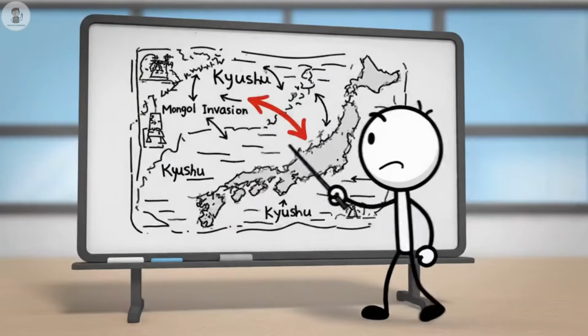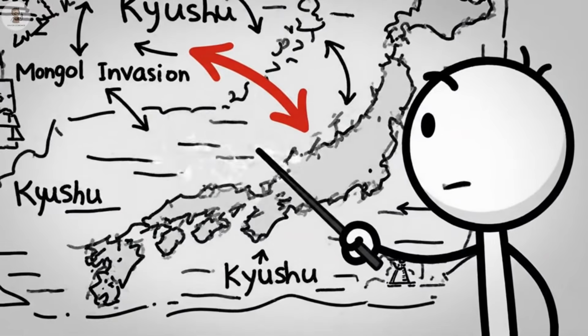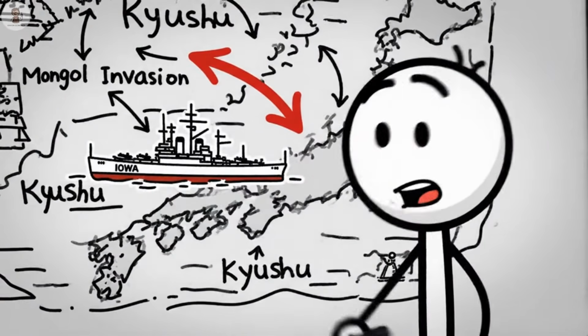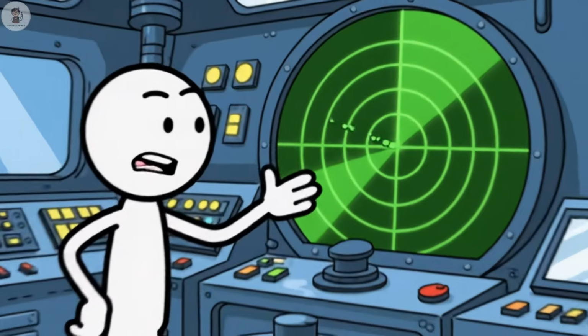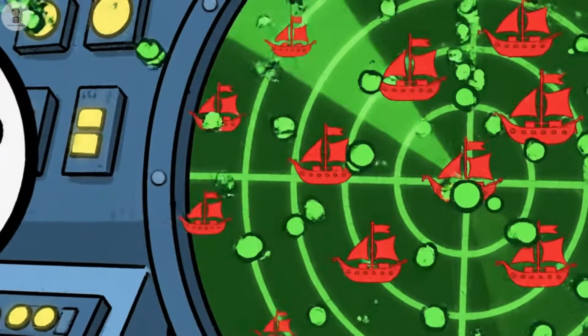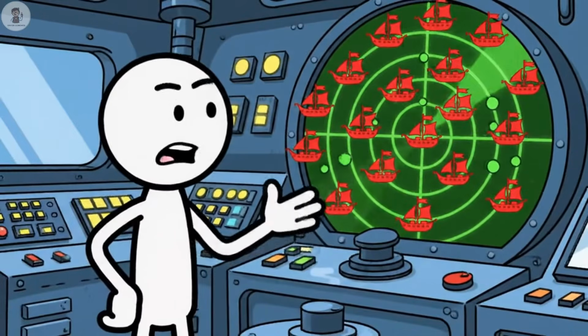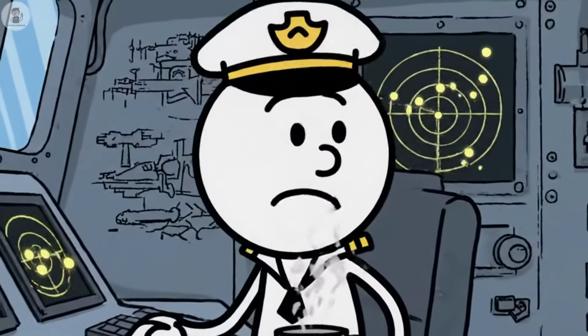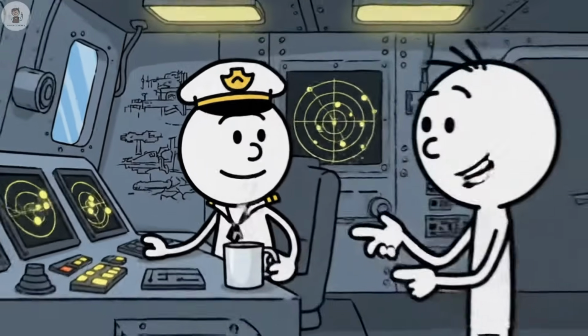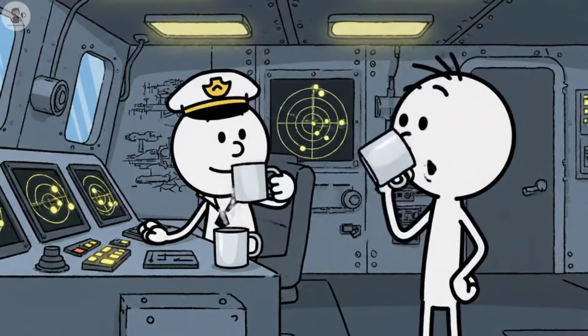Let's simulate this. The Mongols sail toward Japan, but there's an Iowa waiting offshore. Modern radar picks up the fleet instantly. No scouts, no pigeons, just pure overkill. Contact in 12 nautical miles. And within seconds, computers calculate firing solutions that medieval mathematicians could only dream of.